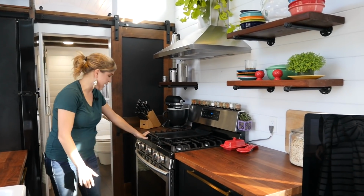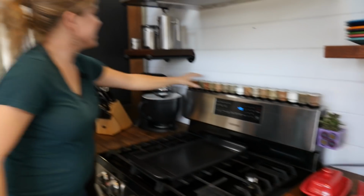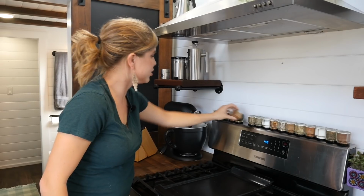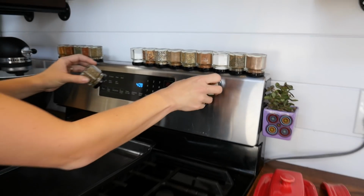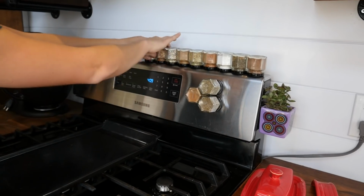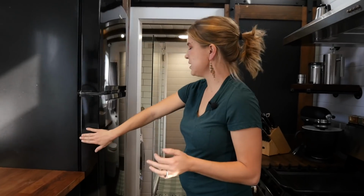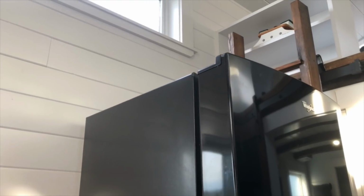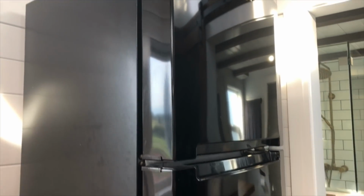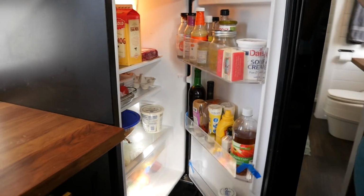We have a full-size oven and range with 5 burners. These are Nice Spice little jars. They're magnetic, so you can just put them on any metal surface. It's kind of fun. They have a really pretty honeycomb shape. So this is our fridge. It's 10 cubic feet, so technically an apartment size fridge, but it fits our family of 4's food for 2 weeks just fine. Like, we don't feel like we need a huge fridge to be okay here.